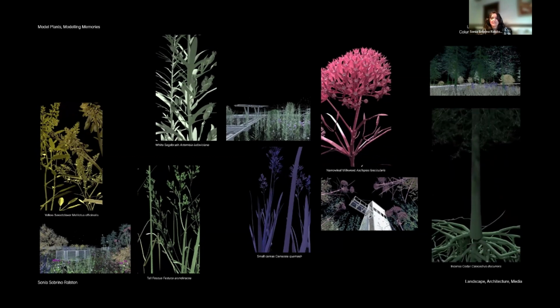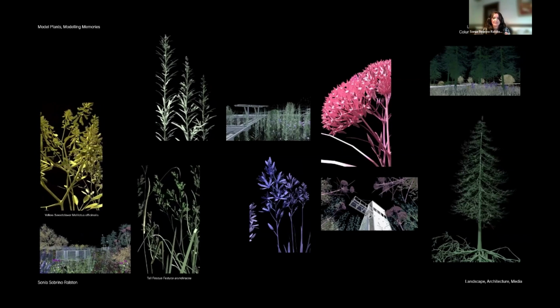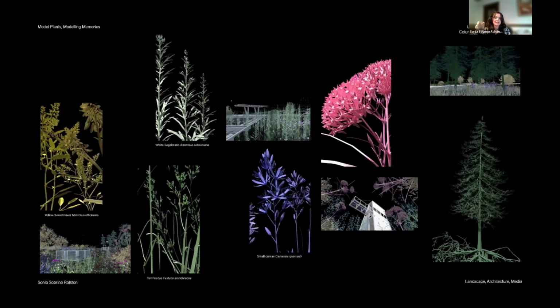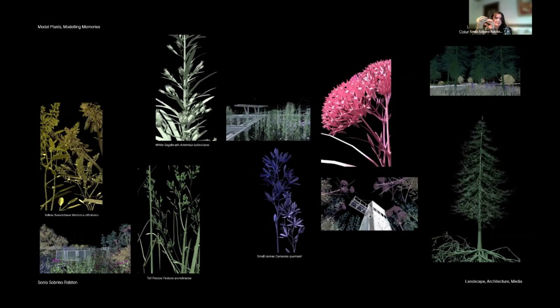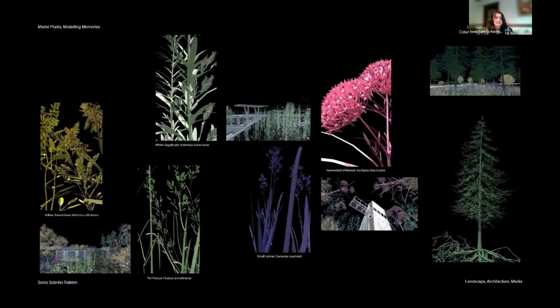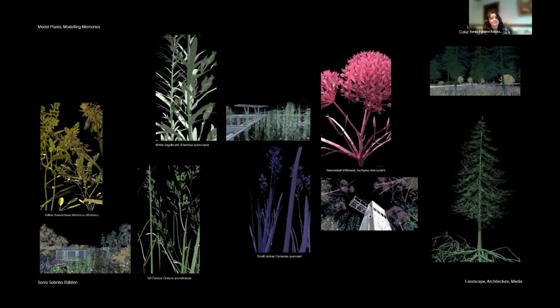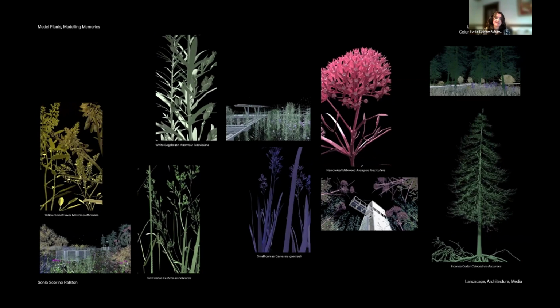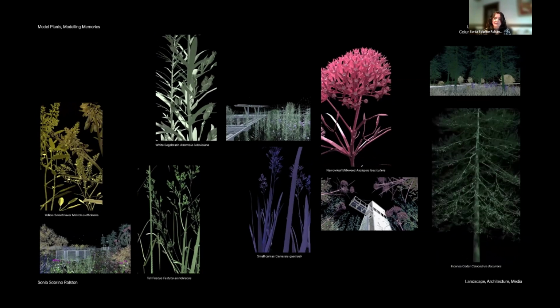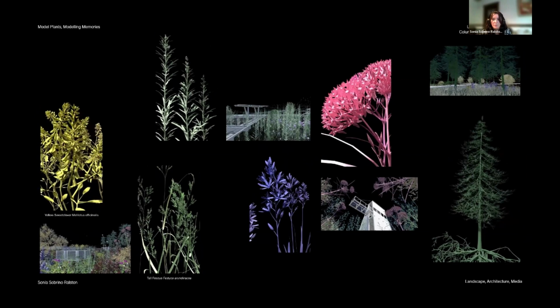And I chose to represent this through handmade botanical modeling, not algorithmic methods. So I'm literally drawing all of these different little parts of the plant in the computer. Many of these plants are also endemic to this region and didn't necessarily have digital models of them, because you might recognize a lot of digital models of plants from video games or movies or things like this. So this was my start.